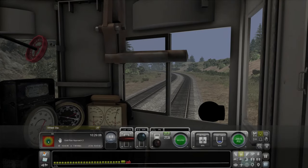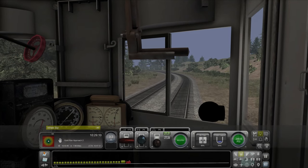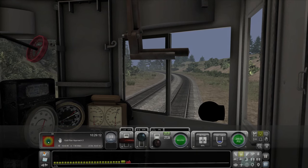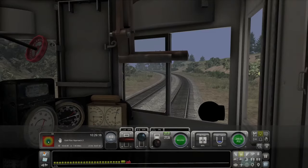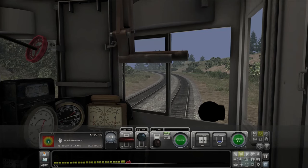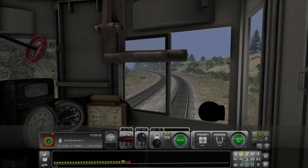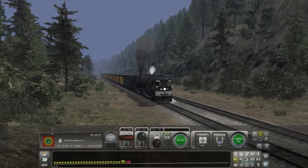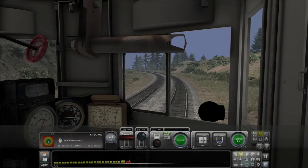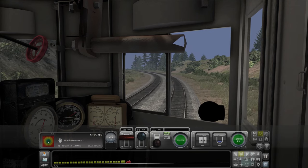Oh, we got some wheel slip. There we go. Keep it going slowly. Don't want no wheel slip. Oh, I'm pretty sure dispatch, hopefully the dispatcher knows that we're kind of struggling going up this. Trying to keep both my PSIs in the green. But it looks like we're going up in speed now.